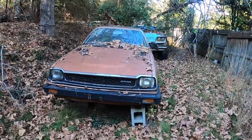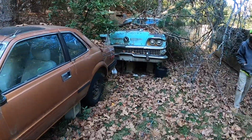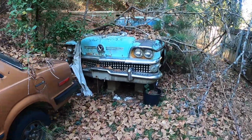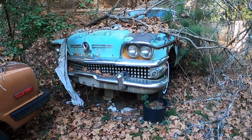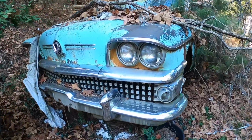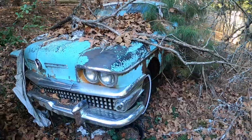Yep, he wasn't kidding. Check this out. Oh, look at this nice one. We're not looking at the Honda. Honestly, if it was a little less rusty, I'd be claiming that. Oh, the Honda's neat, but this is where it's at right here. This is my speed. I mean, come on, look at the styling on this guy. Got the old bullet lights. Jeez. Oh, it's so cool.